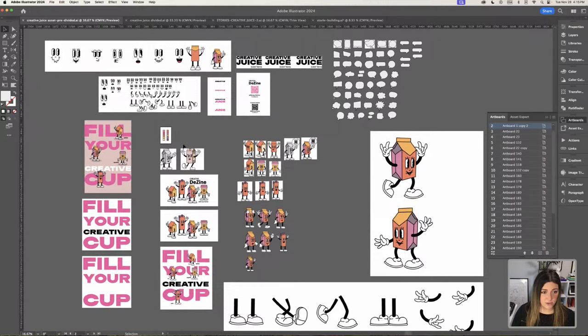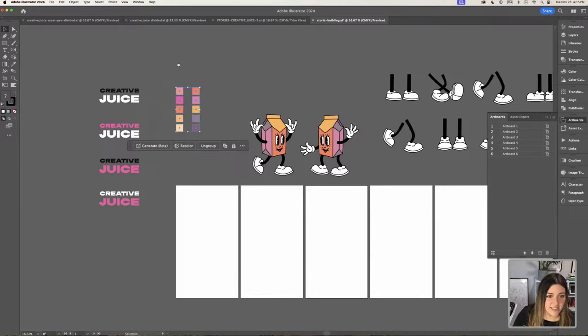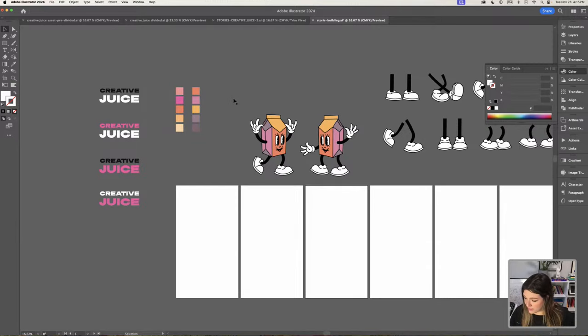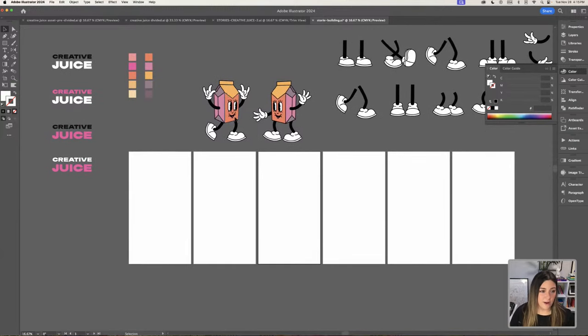And I want my colors too. But once we have everything there, we won't need to jump back into the assets. Okay. I just want to make sure that there is no stroke around the colors, because I'm going to use that for my backgrounds and as a reference to color pick. All right.